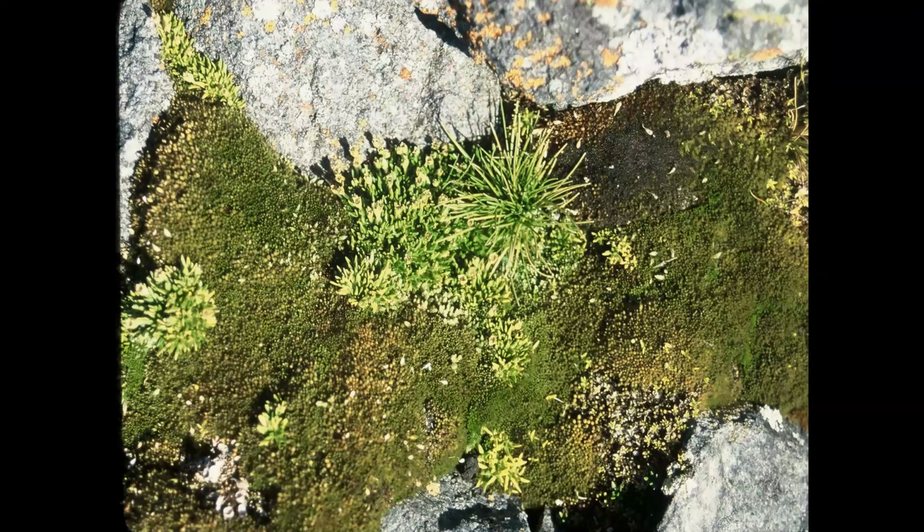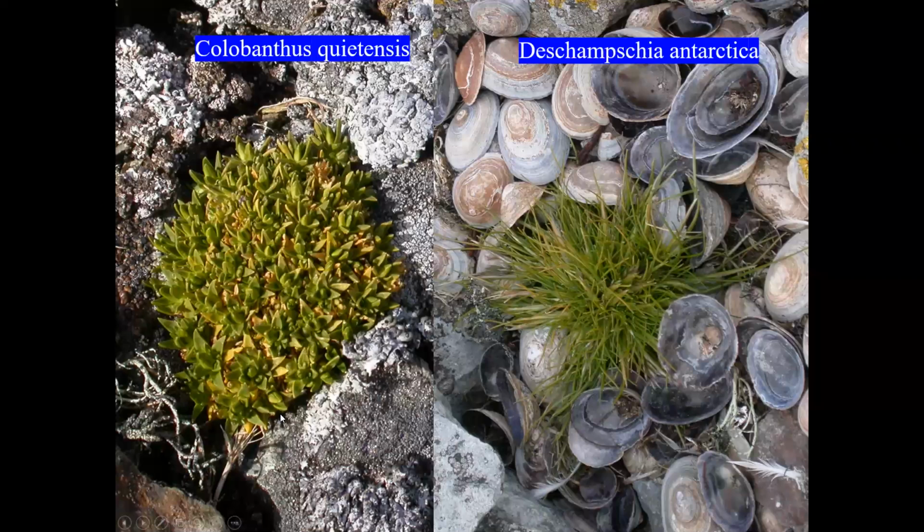And we only had a very few small clumps of it around the base. So this is Antarctic hairgrass. And then a small pearlwort, cushion wort, Colobanthus quitensis. I'll just move to the other photo so you can see the names.